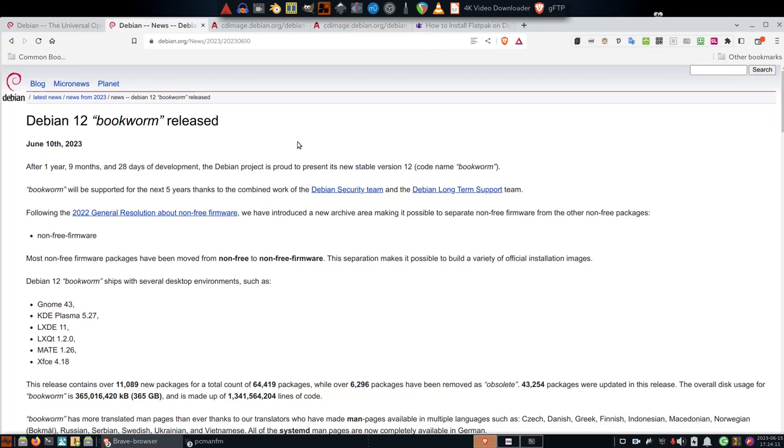Let's look at the blog. On June the 10th, 2023, this blog was released, and it says, after 1 year, 9 months, and 28 days of development, the Debian project is proud to present its new stable version 12, codenamed Bookworm. So Bookworm is going to be supported for the next 5 years, thanks to the combined efforts of the Debian security team and the Debian long-term support team. And it says, following the 2022 general resolution about non-free firmware, we have introduced a new archive area, making it possible to separate non-free firmware from the other non-free packages. And so that's something that's new in Debian 12 as well.